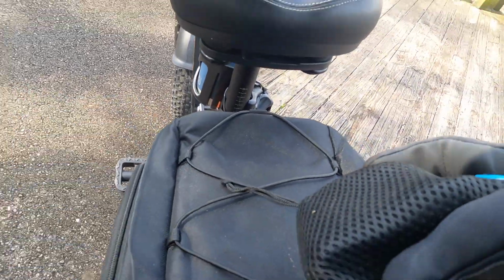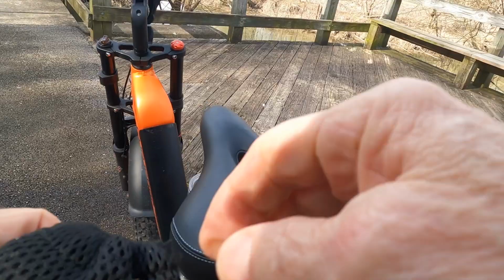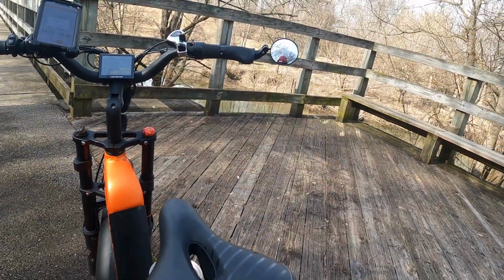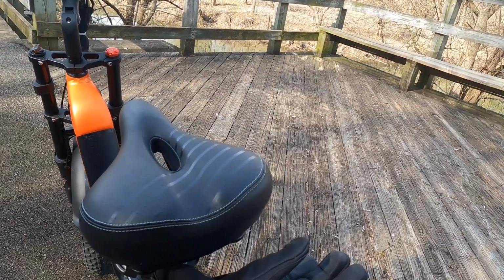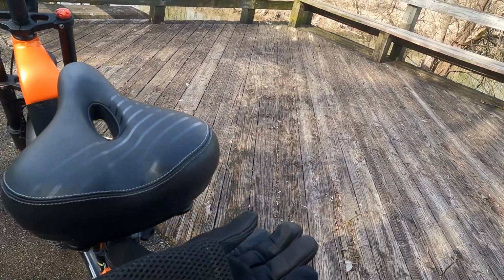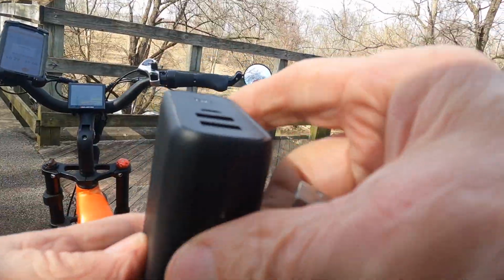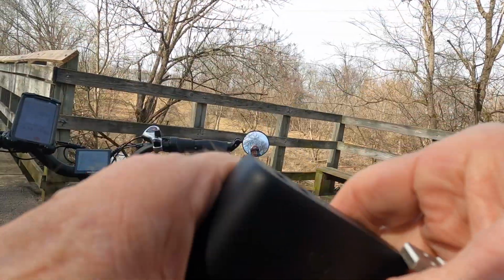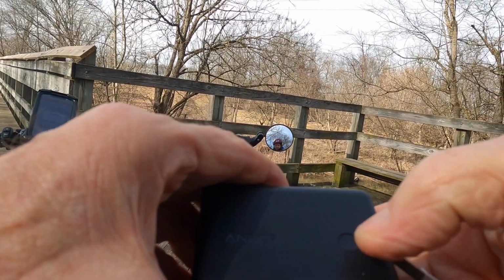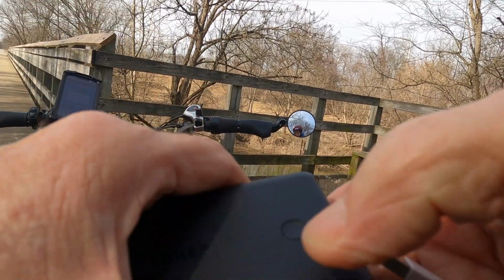It's been a while since I used this, so let me get my gloves off so I can see what I'm doing and feel what I'm doing, shall I say. But you can see it's got the little charging cord here for it as well, and it just plugs right in. I can't remember the name of this thing. Anker, A-N-K-E-R. As you can see, this little button here will show you all the lights that are lit up.